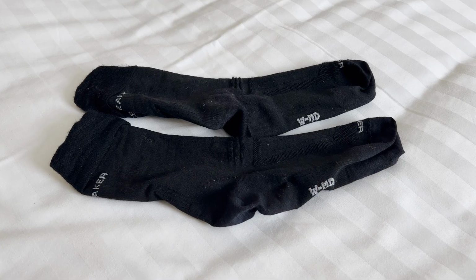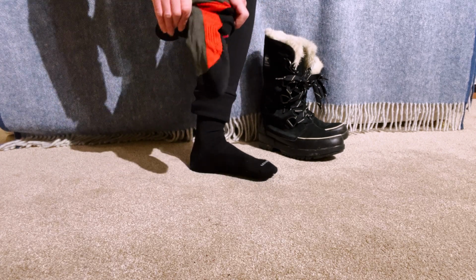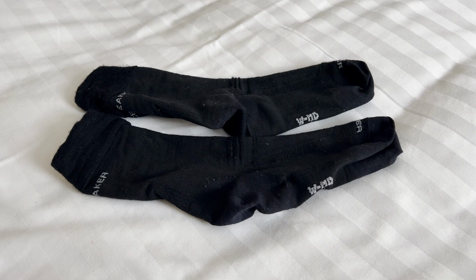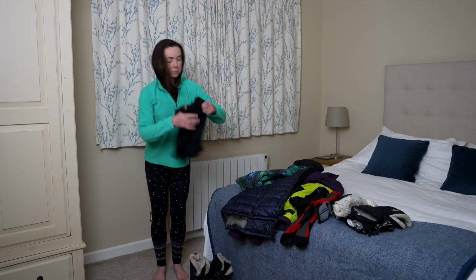Before putting on ski socks, we wear liner socks. Never be tempted to just put on a pair of cotton socks under ski socks. Cotton isn't good for cold climates. It doesn't wick away moisture. So anything that's going to be touching your skin, like base layers, glove liners, socks, avoid cotton. Merino wool is great and often found in liner socks.